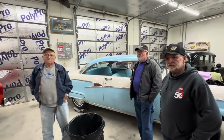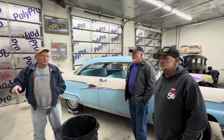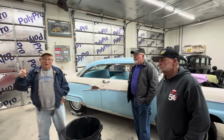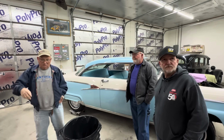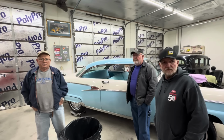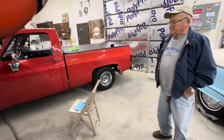Okay. But now this old guy ordered this car out of Dearborn, Michigan. He lived in Dearborn, Michigan, bought it. And then he passed away and gave it to his nephew, who had it up to about six months ago when I bought it. Wow. So we done covered everything in the shop except the truck.